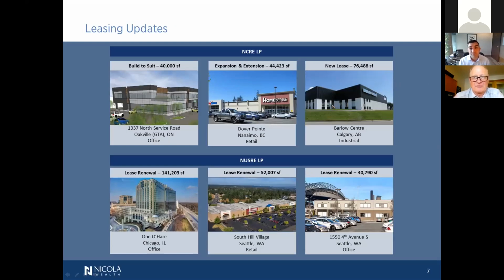And again, similar to financing, leasing is obviously very important because it affects the income for the property, and you want to make sure that you have high occupancy in your portfolio. So what we've done here is we've given a few examples of some recent lease transactions, which is amazing given this environment, because a lot of people were wondering, including us, were tenants prepared to transact in this environment? And to our delight, they were. And all these transactions have essentially happened in the last quarter. So let me just go through a few of these.